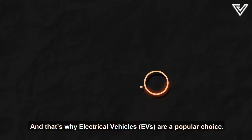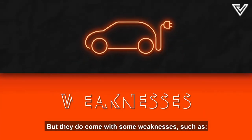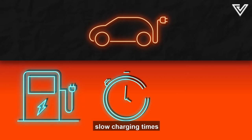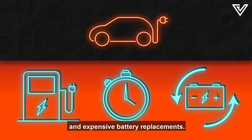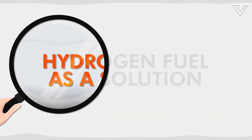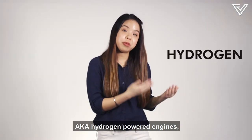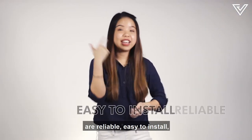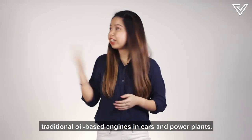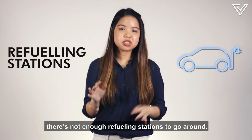And that's why electric vehicles, or EVs, are a popular choice. But they do come with some weaknesses, such as the constant need for charging stations, slow charging times, and expensive battery replacements. This is where hydrogen comes in as a clean fuel source. Hydrogen fuel cells, aka hydrogen-powered engines, are reliable, easy to install, and more powerful than using traditional oil-based engines in cars and power plants. But just like EVs, there's not enough refueling stations to go around.